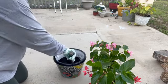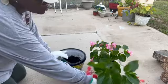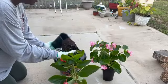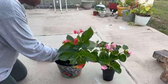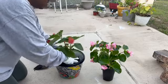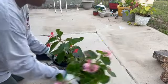So you know how it goes with transplanting. You just get your soil ready and I squeeze from the bottom and then I pull apart the root system at the bottom of the small potted plant so that they will spread out in my larger pot. And just get them situated and nestled down in that soil.